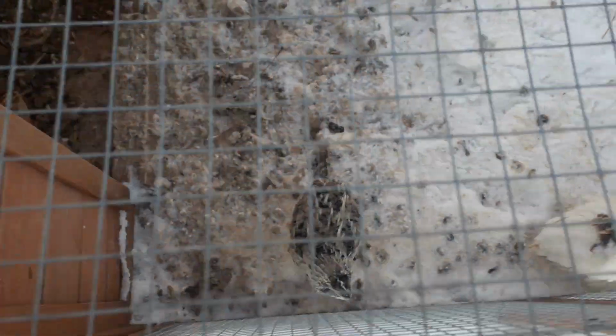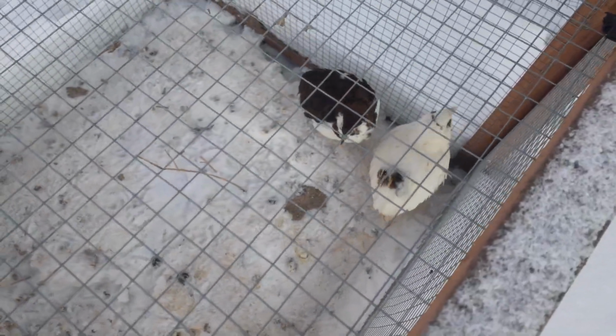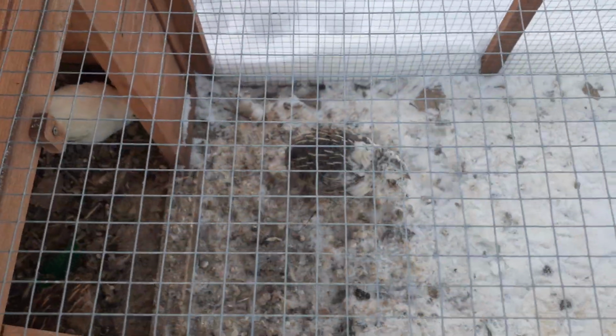If you're only having eggs for eating and you're not going to do eggs for hatching, then you don't need any males. They'll lay eggs without males. I do get asked that question. You don't need a male for them to lay an egg. But you can have males even if you're just having eating eggs. It's fine. There's no reason not to have a male. But you don't have to have a male if you don't want a male.